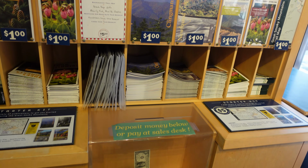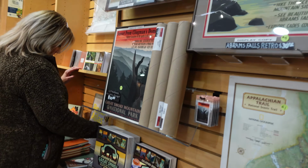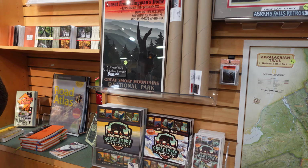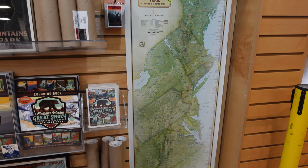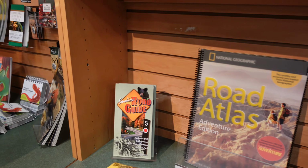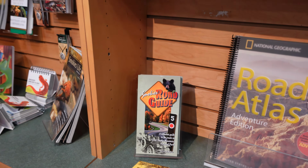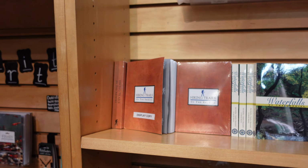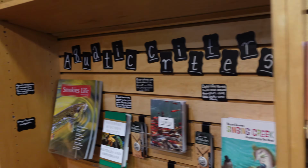So here you just drop your dollar in. Information on the Appalachian Trail, which has its highest point at Clingman's Dome here in the Smokies. Now, if you'd like to drive through, I have this book here. That's a very good resource there. They call this the Hiker's Bible. I don't actually have that one. I have other trail books, but that one gives you an in-depth of all the trails in the park.